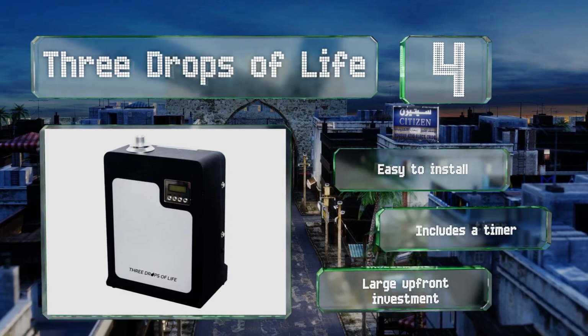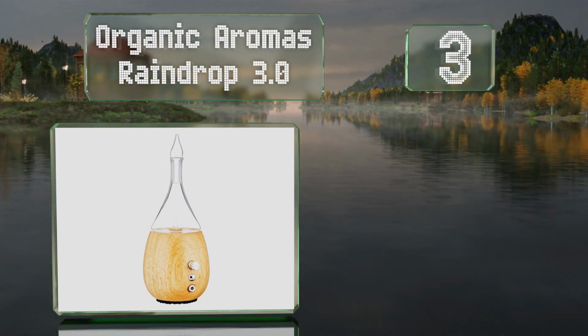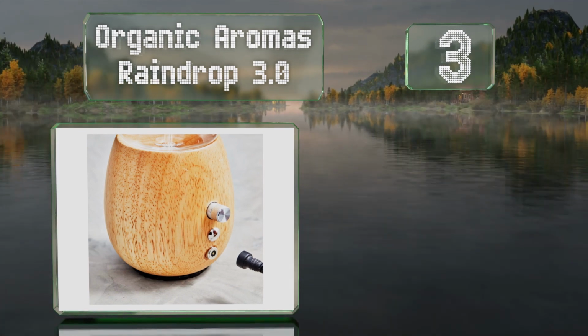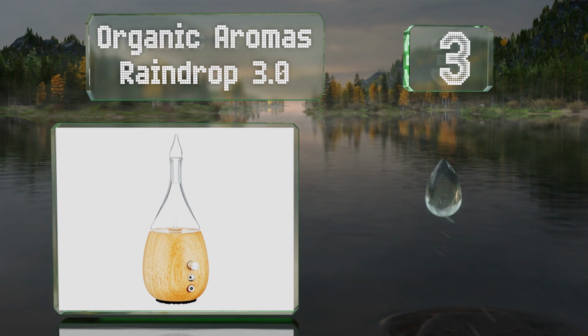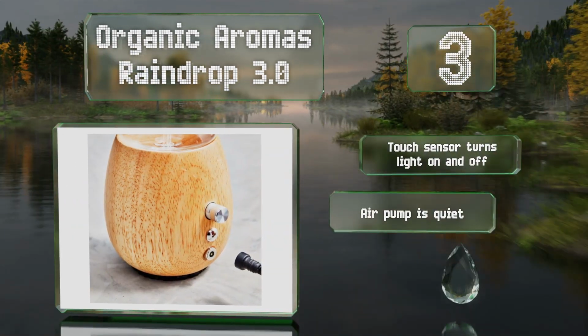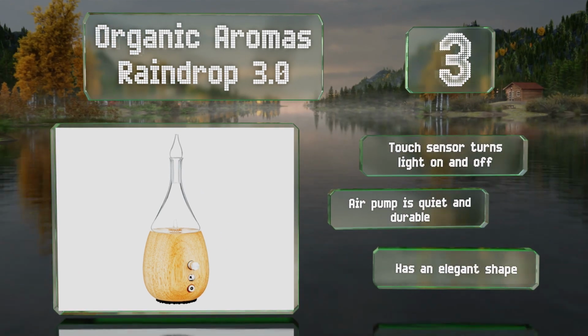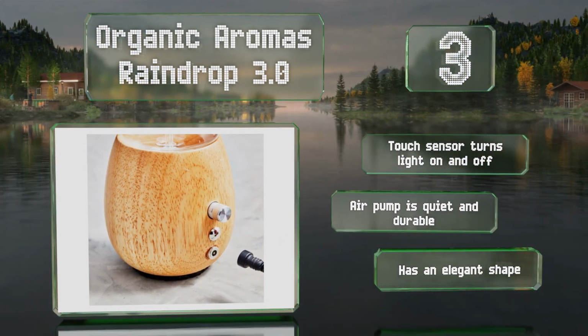Nearing the top of our list at number 3, the Organic Aromas Raindrop 3.0 is made without any plastics and is equipped with a smart magnetic power cord that detaches quickly to prevent pets and small children from dragging it off the table if they get caught up in it. It features a touch sensor that turns the light on and off, a quiet and durable air pump, and an elegant shape.